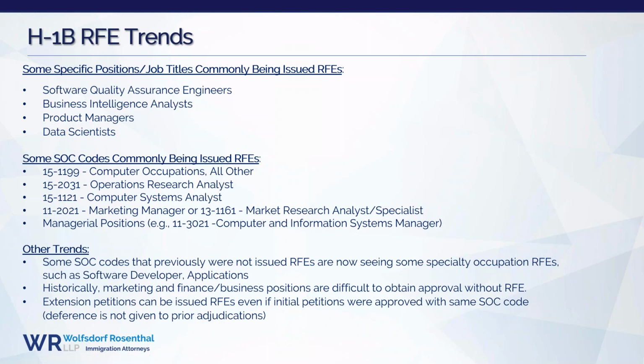Product managers and data scientists, these are sort of new types of positions that the DOL hasn't really accounted for in a new job market paradigm, and they're more interdisciplinary. So usually that's going to require case-by-case analysis to determine which SOC code best fits that particular product manager or data scientist role. So moving down to the middle section, corresponding to the job titles that are commonly issued RFEs are some SOC codes that we like to avoid if possible, but sometimes we can't because there just really isn't a better option.